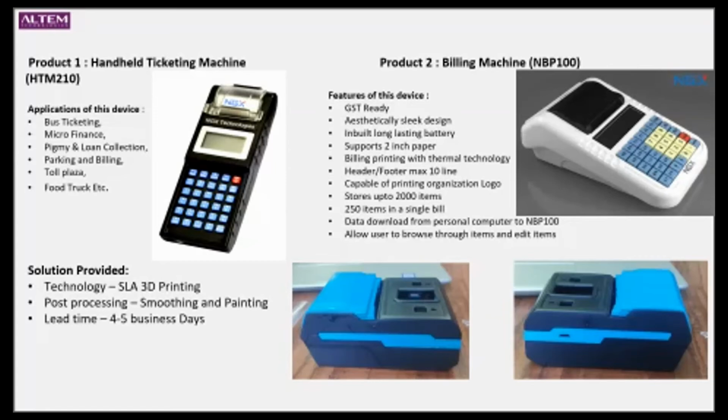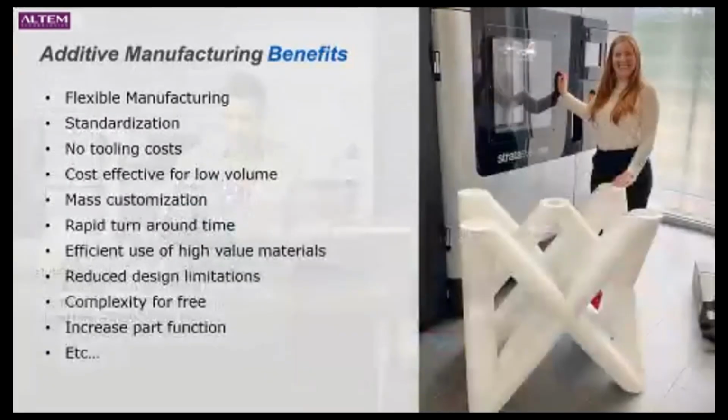These are some of the customers or products that we have made by using the combinations of all our technologies, 3D printing, vacuum casting, and 3D scanning. So with additive manufacturing, you get the benefits of flexible manufacturing. You get to form standardizations into your manufacturing capabilities. You can minimize your tooling cost. You can make cost-effective, low-volume production parts. You can do mass customizations into your products. You can rapidly turn around. You can efficiently use these thermoplastic materials that we have in our portfolio. We can reduce the design limitations.